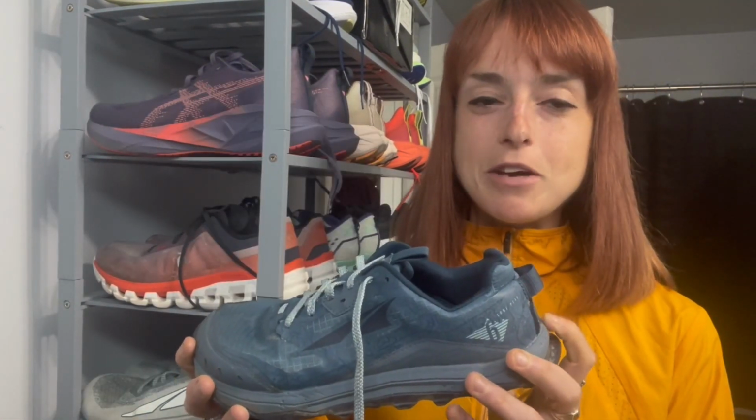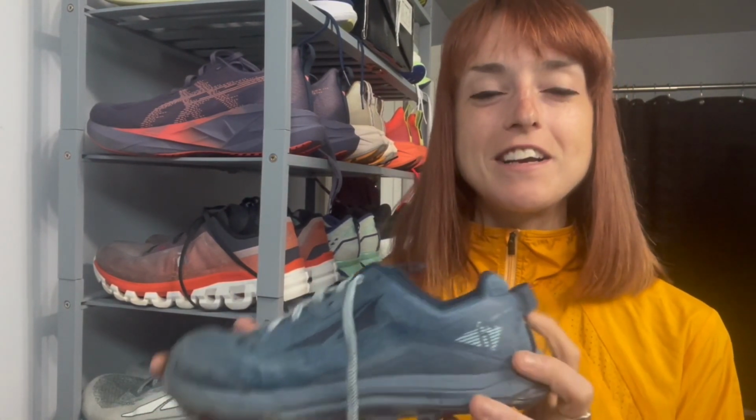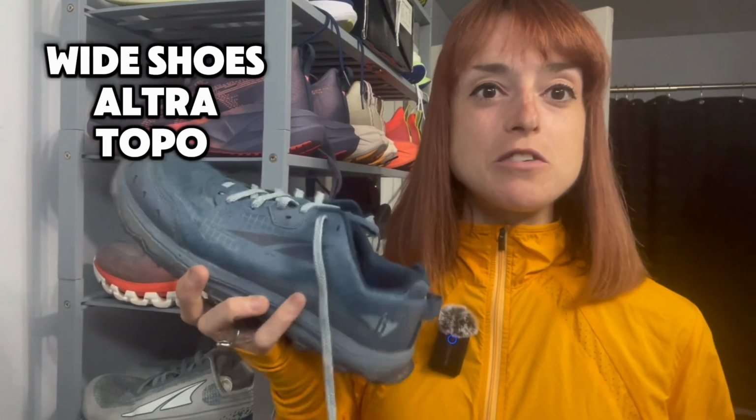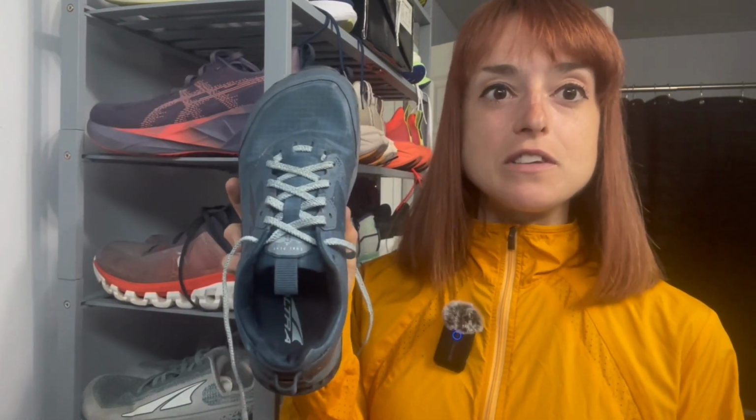And then if you're someone like me who really relishes in a wide toe box and also just maybe has a wider foot, this is where you're going to want to turn to brands like Altra, which we have right here, or Topo, which is going to have that really nice wide toe box at the front and just a wider build overall to the shoe.